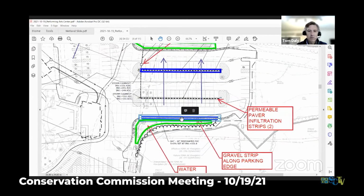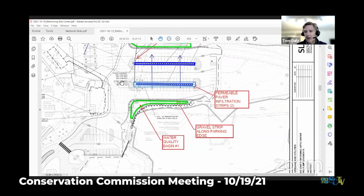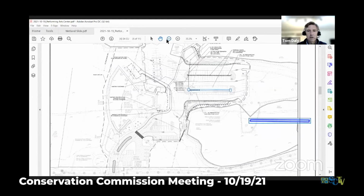Initially we were thinking we just needed two basins, just the two up here. But once we got into the micro grading and saw there was a little water coming here, Jeff, we went ahead and added this basin, and it added some additional benefit by giving more floodplain compensation for the project. But yes, you're right. The majority of the water will be going in the same direction to the east.